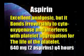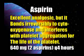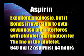Aspirin is a wonderful analgesic, but it has a real problem. If anybody has any bleeding tendencies, it destroys the ability of blood to clot and the platelet to come together for the entire life of the platelet. But aspirin by itself will stop pain quite effectively.